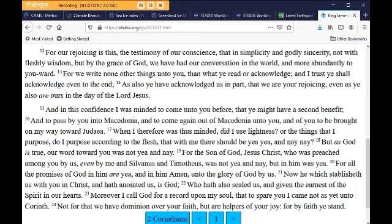For our rejoicing is this, the testimony of our conscience, that in simplicity and godly sincerity, not with fleshly wisdom, but by the grace of God, we have had our conversation in the world, and more abundantly to youward. For we write none other things unto you than what ye read or acknowledge, and I trust ye shall acknowledge even to the end, as also ye have acknowledged us in part, that we are your rejoicing, even as you also are ours in the day of the Lord Jesus.